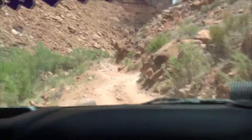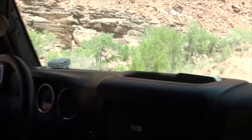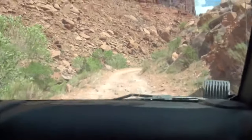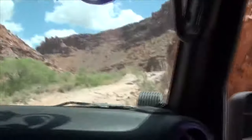So we've crossed the creek several gazillion times. So the creek's down there now, on that side. We've been in four-wheel drive the whole time. We disconnected the sway bar, which the sway bar disconnected itself. Yeah. Oh my goodness sakes.